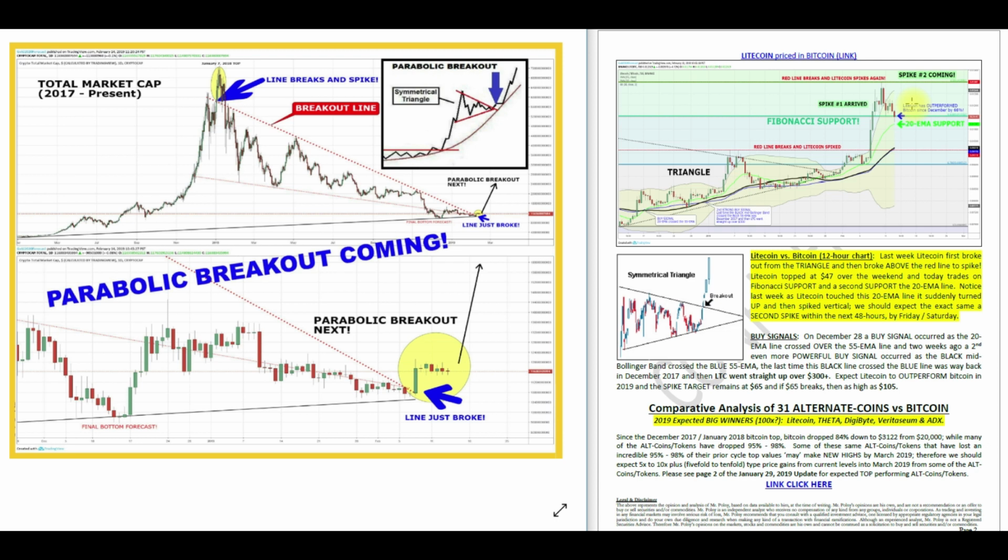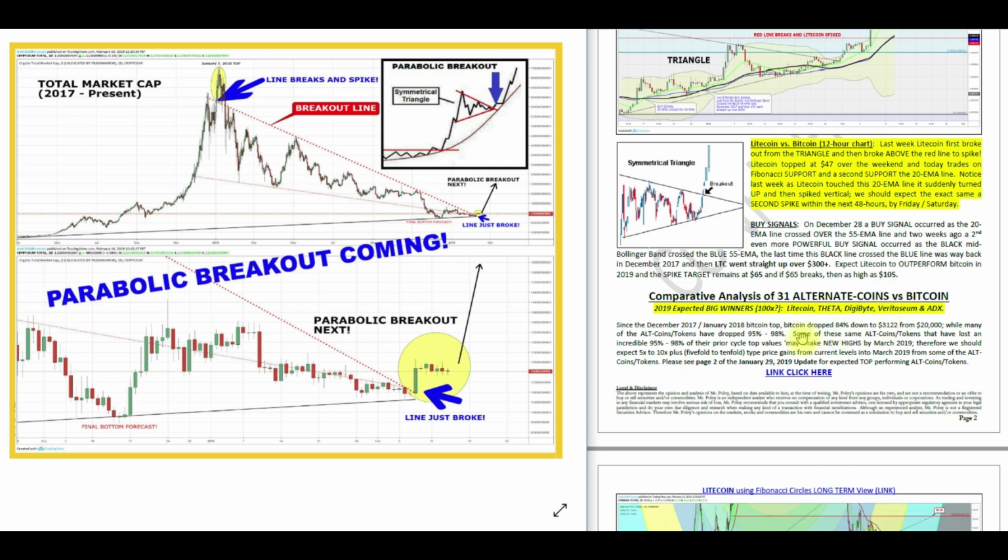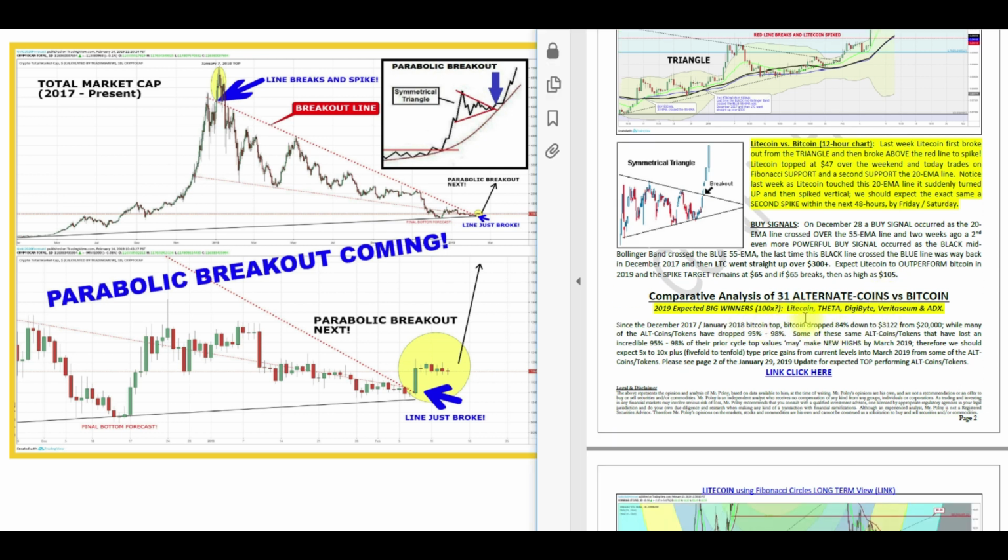Therefore, by this weekend, we should expect Litecoin to be spiking a second time vertical in all the cryptocurrencies. So we should expect after approximately 5 trading days, which is tomorrow, by this weekend into early next week, the total market cap should move vertical even higher as the parabolic move begins to accelerate even higher for the cryptocurrencies. Some of the top coins here, as I mentioned in this report here, I believe Litecoin is going to be one of the big winners for this year.